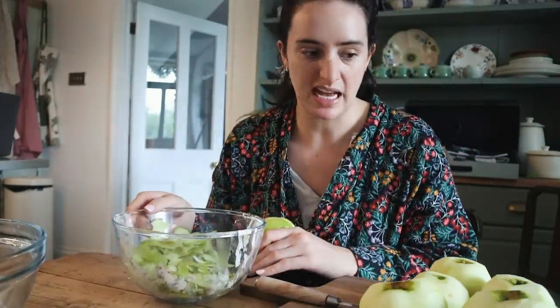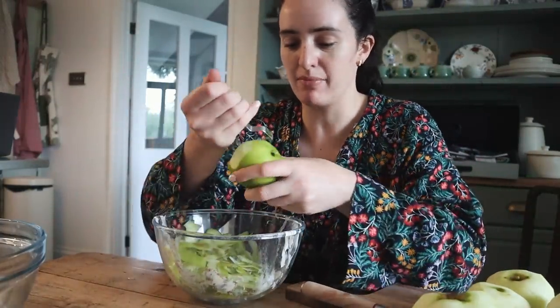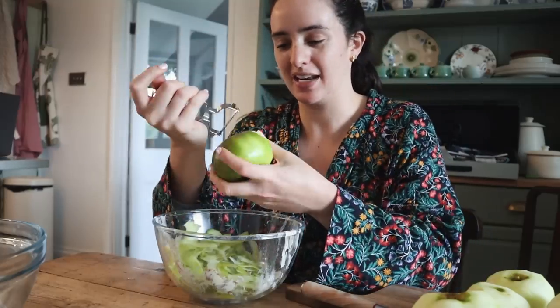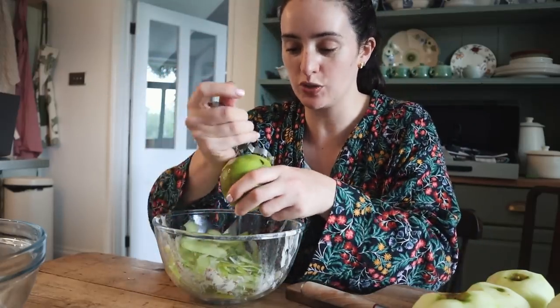This is making me realize how annoying this task is, and my mum used to have an apple corer and peeler. It was a really fun contraption that you put the apple on, you twisted it, and then it just took the apple skin off and cored it, and it was so satisfying.